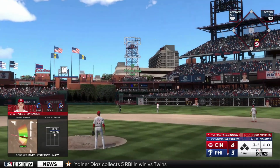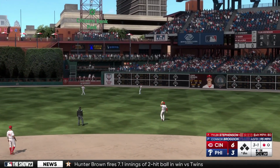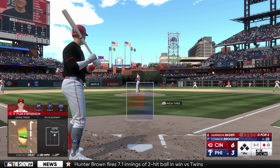Lifted in the air, right center field. No trouble here, puts it away for the out. One away. Harrison Bader, the next to hit for the Reds. Good contact guy, good defender.